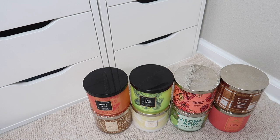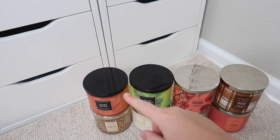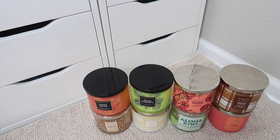That one smells really good. It's not as fruity and popsicle-y as these two, but it still has that mango, and I would say it's more of a tropical scent as opposed to just a straight fruity scent.